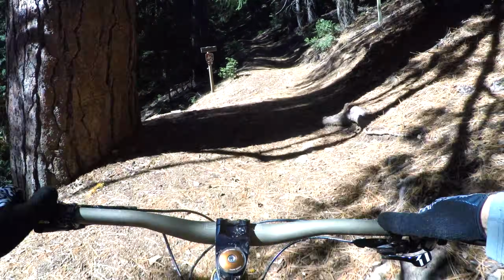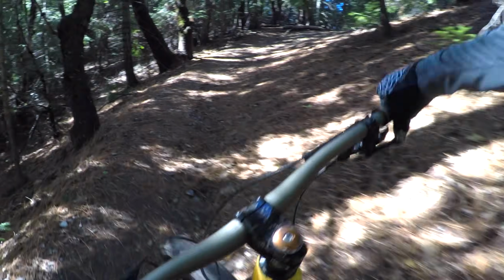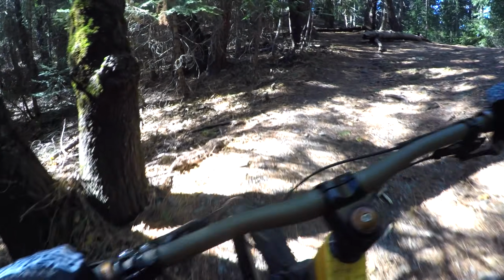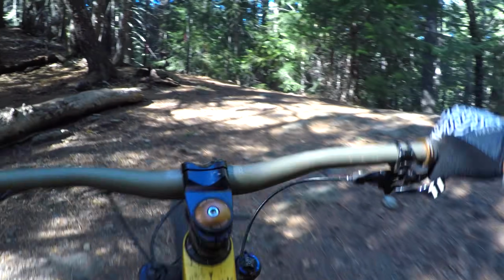Here's a split. I'm going third divide. Second divide, pretty fun though. Okay, that was a bit of a climb. Bike felt really good climbing. There you go. A ringing endorsement.